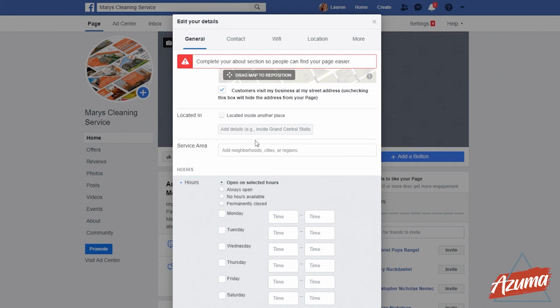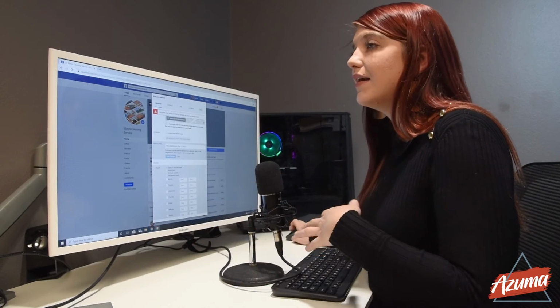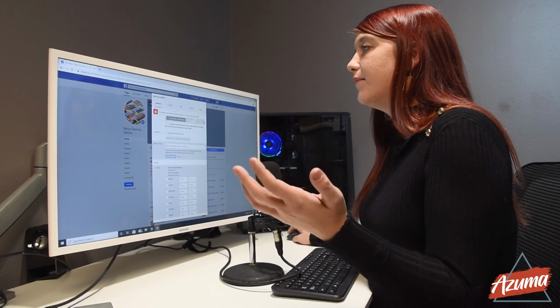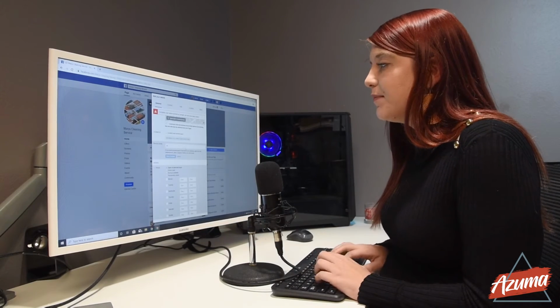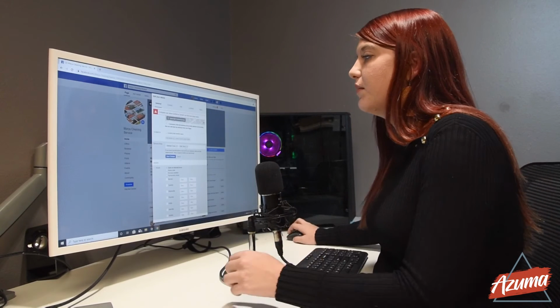There's a couple of other things you can click located inside another place. Let's say you're in an office building or in the Cactus Hotel, you could add that in there. If you serve certain service areas, let's say you're a plumber and you service Wall and Ballinger and different cities around San Angelo or wherever you are, you could type those in too. So I could type in Ballinger, you could type in Wall, and wherever else you are.